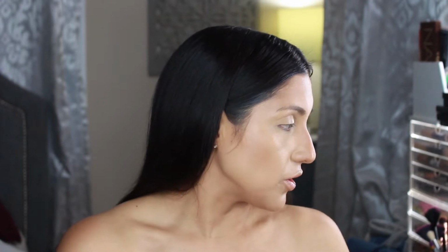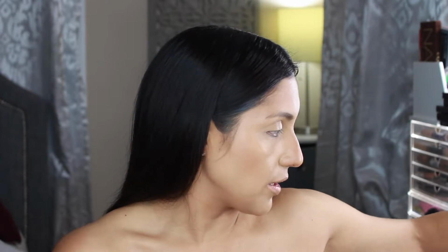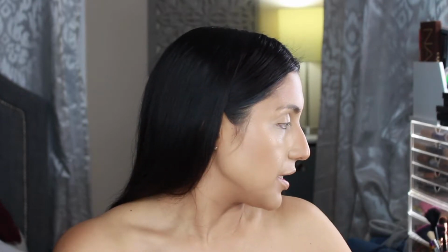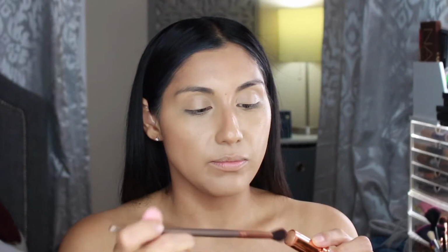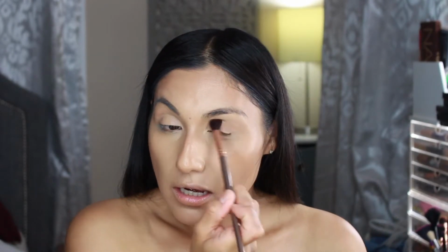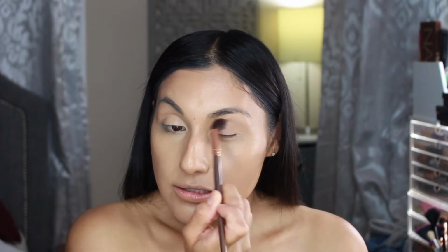I'm also going to grab the foundation stick, and I'm just going to grab a brush. Hold on, let me just find a brush real quick. I'm going to grab this brush right here. This one's good for creams as well. This brush is from IT Cosmetics, and I'm going to grab the littlest bit of this just from the top and apply this on my eyelid, just like that.